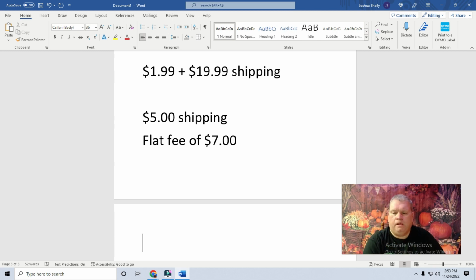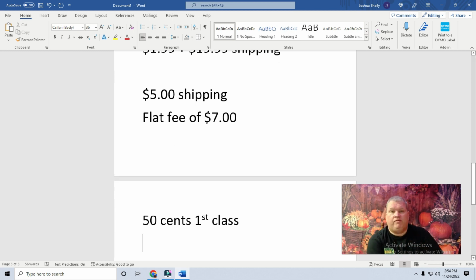Now, when I ship a first class package, I always try to, in my head, build in the price of a label, which is about a quarter, and the price of a poly bag, which is probably about a quarter. So you've got 50 cents on a first class item. If you're shipping 10,000 items a year, and I've done that before, and there are sellers out there, 50 cents at 10,000 is $5,000. If you're selling, let's say, $10, $15 items, that $5,000 really could make a difference.